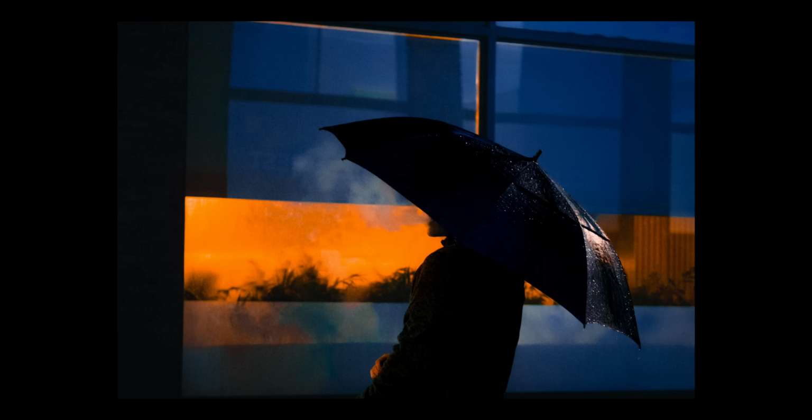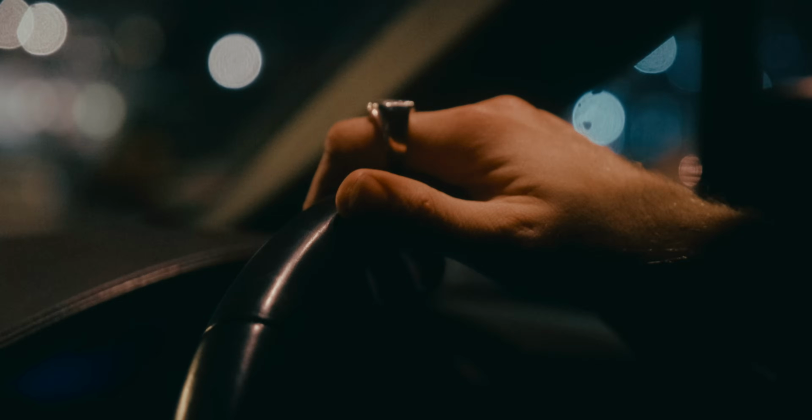Another good technique to use is to have your subject in front of a bright light. You then expose for the bright light and your subject will be a silhouette. Again, this immediately adds a sense of isolation to your images or loneliness, and is an easy way to inject a storyline into an otherwise boring image.